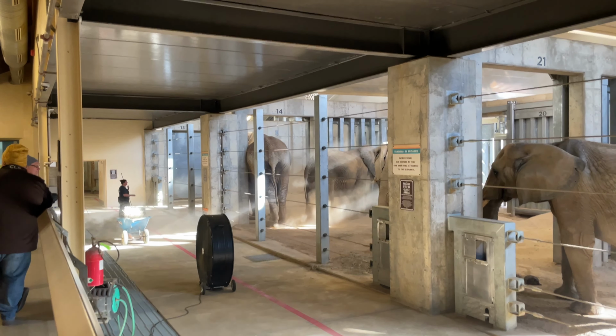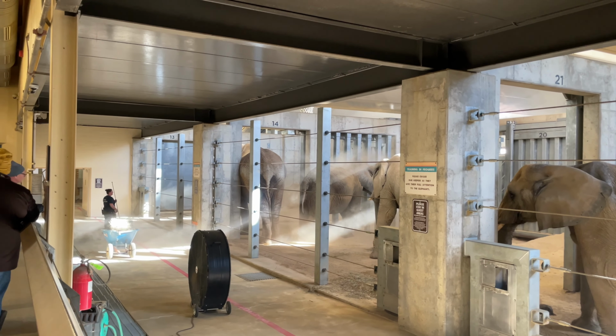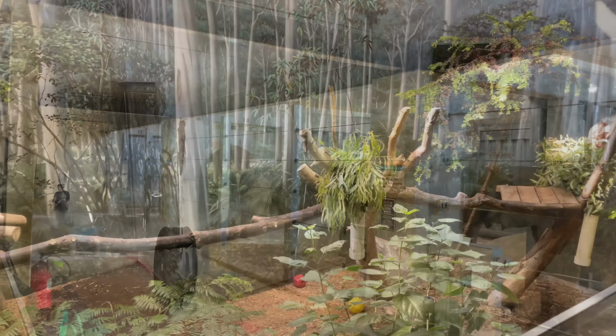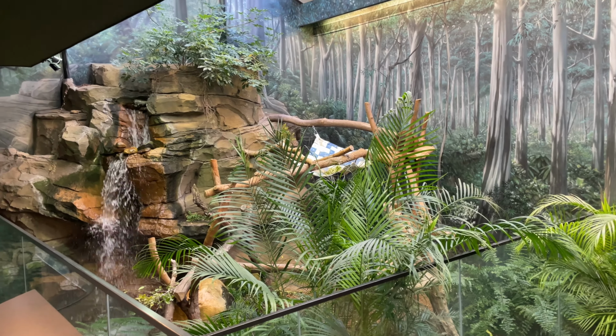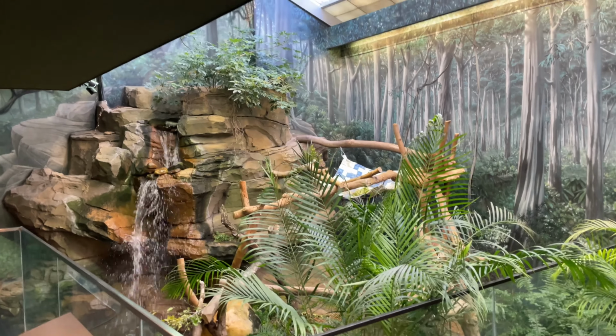So getting to see how the keepers interact with the animals is nice, and the signage asking guests not to interfere with the keepers is nice as well, because if a keeper is training an elephant, they need to have their attention on the elephant.